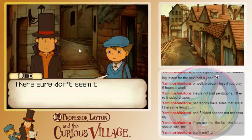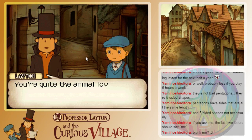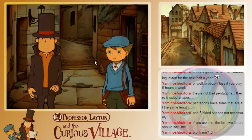At least the cat and mouse thing always has a puzzle for me. There sure does seem to be a lot of animals around town. You're quite the animal lover, aren't you, Luke? Now come along, we don't have time to play around.